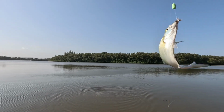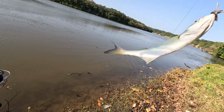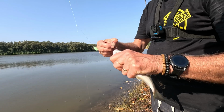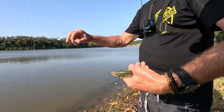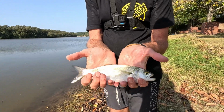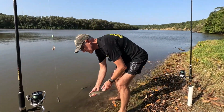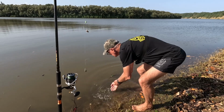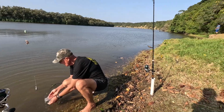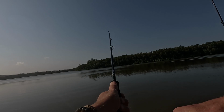Oh. Your first one on another rod, Dave. Nice. There you go. So cute. Another shad. And stretch. Go, go. Go. What you waiting for? There we go. This was a good bite.